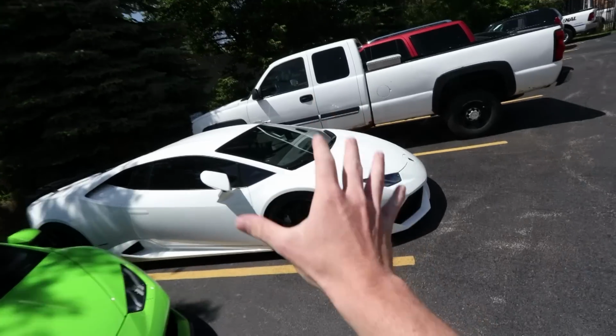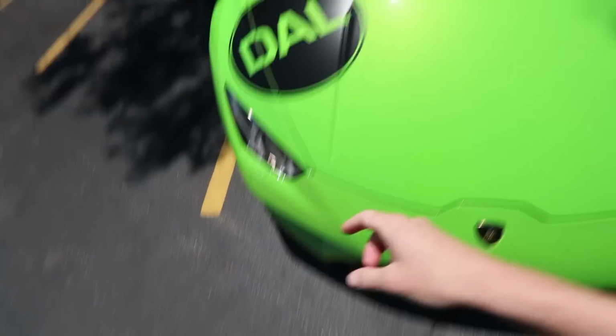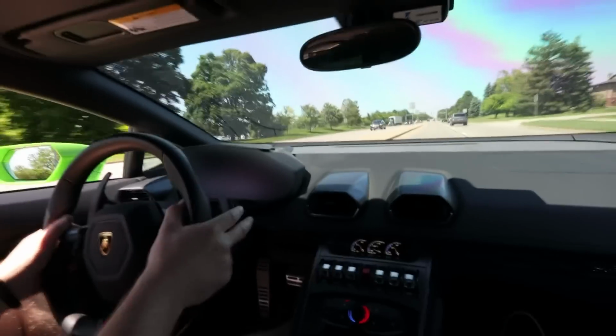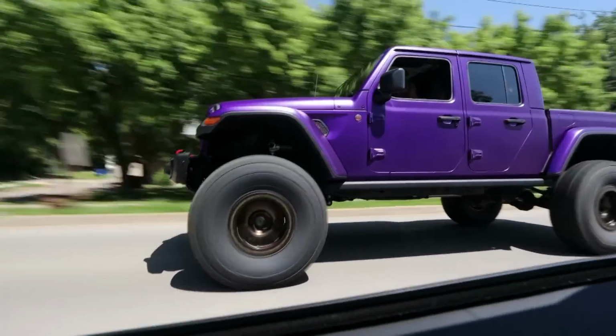The white Huracan was very, very, very impressive, but now we need to experience the green one. I walked into B-Rogue Built this morning an innocent man, and now Brandon has corrupted me. I need this in my life. I need a twin turbo in my life. Obviously I don't own a Huracan, but I do have an Aventador. It looks so good in motion.